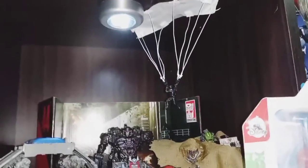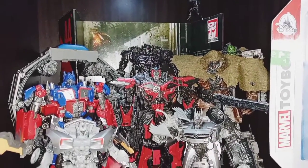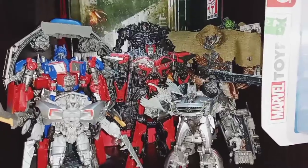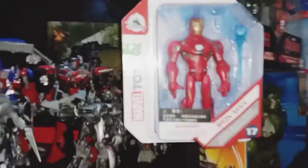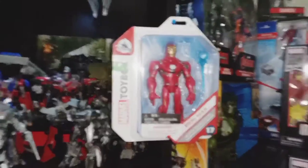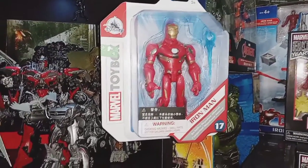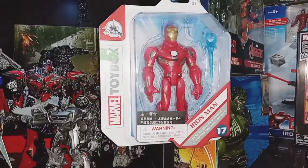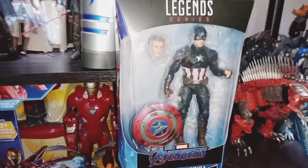Here we have the Paratrooper, there we have Shockwave at the back, Central Prime, Dark of the Moon Megatron, Optimus, Sideswipe, and Soundwave. And here we have the Toy Box Iron Man. I think this is the Civil War look, or the Civil War armor design. And here we have Iron Man and Captain America.